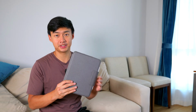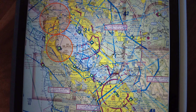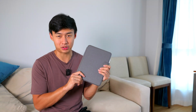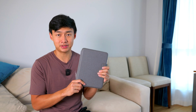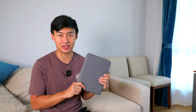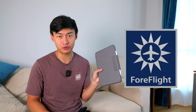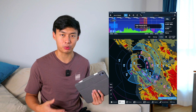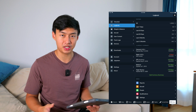Next up is my iPad. This is a 2019 iPad Air with cellular. I don't actually have a cellular plan, but a cellular model has a GPS unit inside, which makes it a lot easier to use with a navigation app. This is mainly used for ForeFlight. ForeFlight is an aviation app that contains maps, other important documents, and aviation-specific calculators. It's what's referred to as an electronic flight bag, and almost every pilot I know uses an iPad in flight running ForeFlight. Okay, moving on.